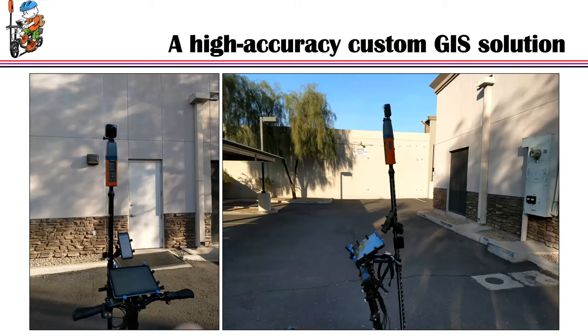Here are some other images of the bike rack. This time you can see the GoPro camera mounted on the system. You may ask, well, why would you want a GoPro camera? And you also may ask, well, what do you do if you've got an asset that is not able to be ridden over? Well, the answer to that would be, we're going to use the 360 degree imagery here. We're going to show you in just a minute.